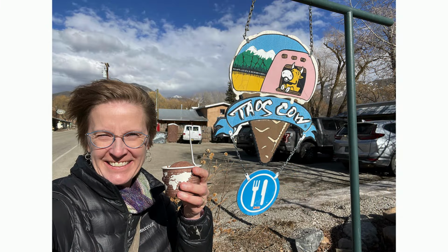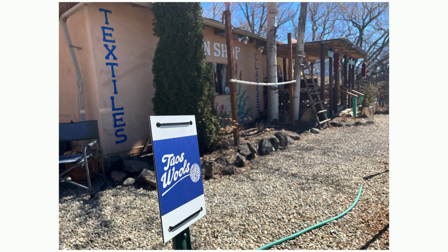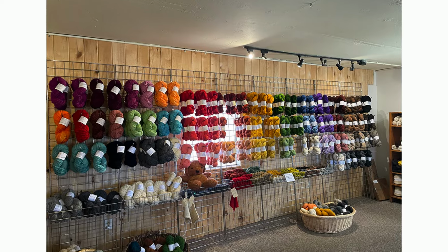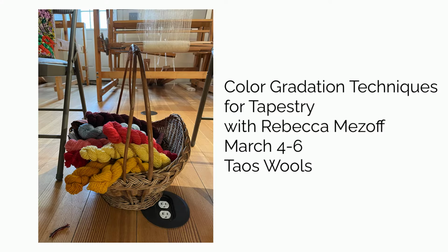Many of us had our fill of ice cream that week since Taos Cow is right across the street. And it's just a short little walk up to the yarn store at Taos Wools where much yarn might have been purchased.